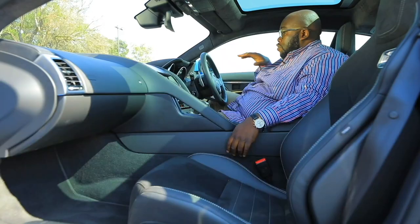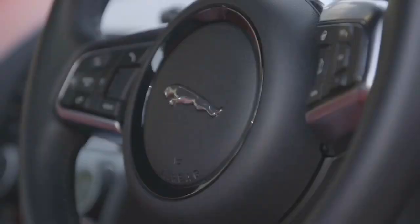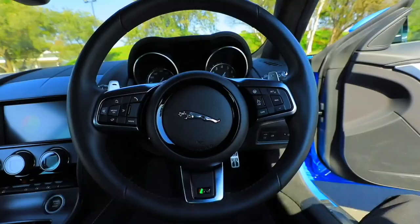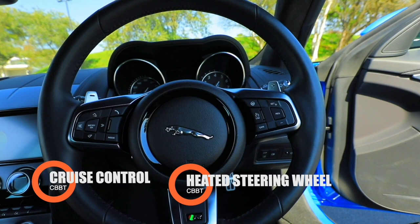Again, if you look here, as we discussed earlier, you have quite a number of things. You have the satellite buttons, and you've got the steering wheel, which is all draped in leather, of course, and you do have the Jaguar sign right at the airbag point. You do have satellite buttons that allow you to control cruise control, the heated steering wheel, and of course you do have the menus that control the radio and so much more.